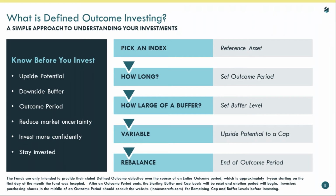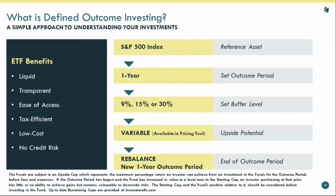So if you go forward one slide, we can see how that plays out with these funds. Taking the S&P 500, for example, that is one of our reference asset classes that we offer. We have 1 year period outcomes for the funds at this point. And then we have 3 different buffer levels that are available for investors.